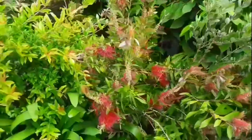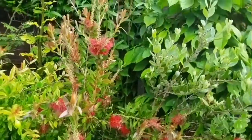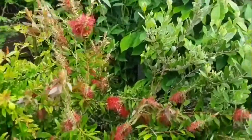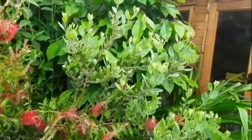My bottlebrush is now getting to the point where the flowers are going over, so what I'll do, to try and keep this raised border in check, once it's finished flowering, I'm actually going to cut it back quite hard to let light get to the pomegranate and the pineapple guava that's next to it.